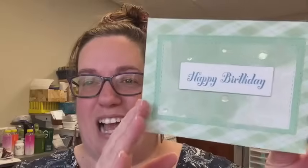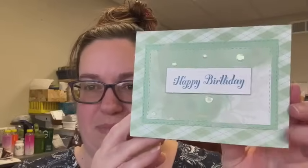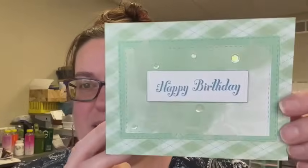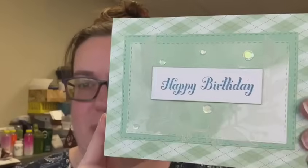Okay, next I've got a card from Linda Burcham from here in Iowa. In fact, I just ran into her in the grocery store the other day, yesterday. Happy birthday. Just got her note on the inside. Isn't that cool? I love the way she just layered the die cuts for her card. It's so fun seeing the different ways that you guys put together products to make your cards. Yes, Tony, so many great cards.